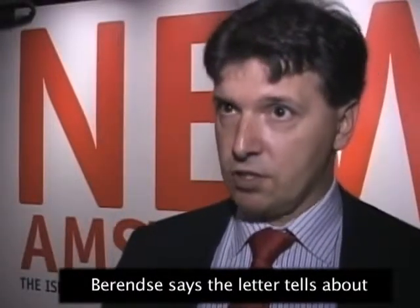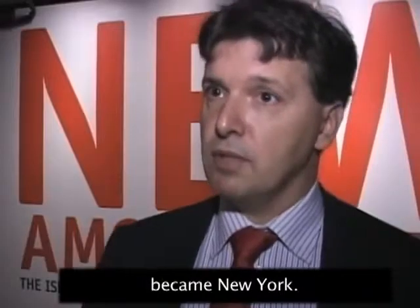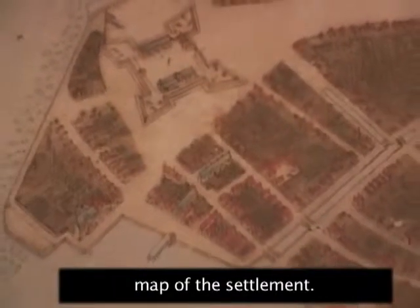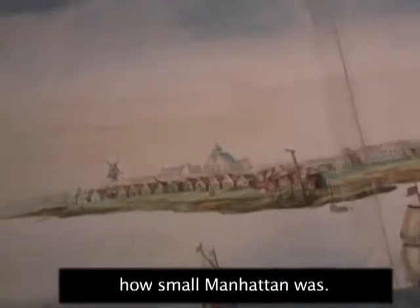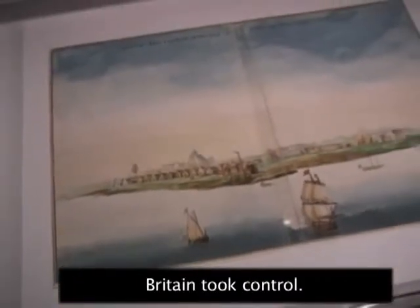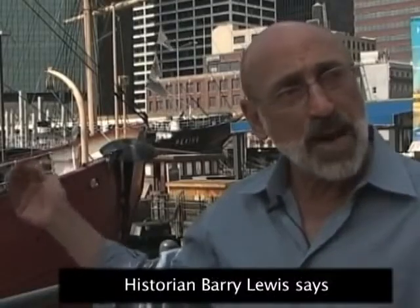Berendse says the letter tells about the settlement which became New York. The museum also has a map of the settlement. Another map shows just how small Manhattan was. That changed when Britain took control.